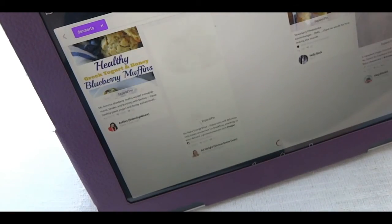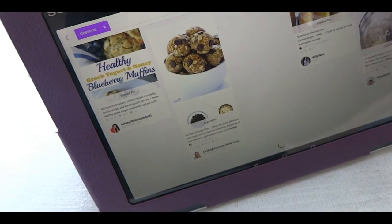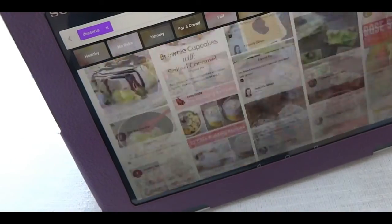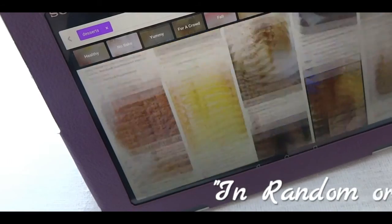So this video is all about desserts and we want to see what people around the globe are pinning about desserts. So without any further ado, let's start and let's see some yumminess.